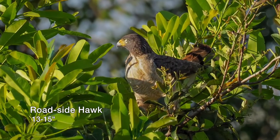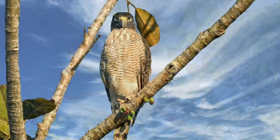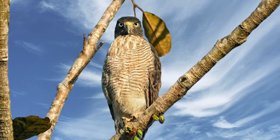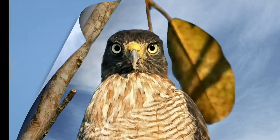The roadside hawk is a member of the buteo family with broad, roundish wings. It is both widespread and common in open habitats as well as being relatively easy to approach.